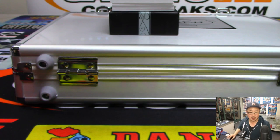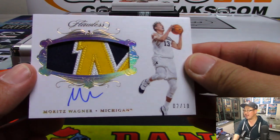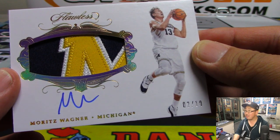Oh, this is a cool one coming up. This goes to Mark F. with Mo Wagner. 2 out of 10. Looks like the M of Michigan, right? Which is pretty cool.